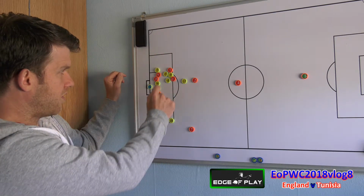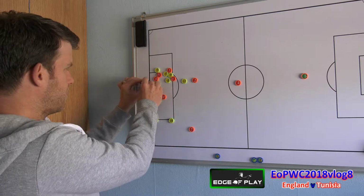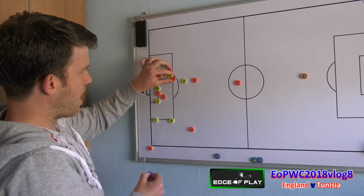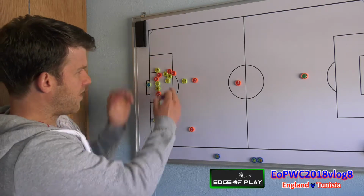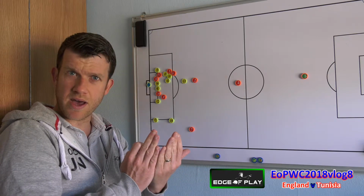With the floated cross, England are gambling here on their players to win the aerial battle. Stones makes the header, comes back, and Kane was there to finish. Maguire and Stones, when the ball's won, are actually in contact with each other. That's how tight they are to each other, which makes them very difficult to mark.